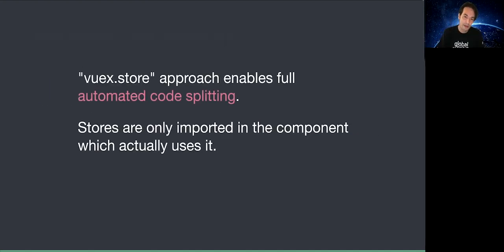One more benefit of using the vuex.store approach is that it enables automated code splitting. Stores are only imported in the components which actually use them. So bundlers like Webpack or Rollup can simply strip the unused stores from the bundles, so you can reduce the bundle size.